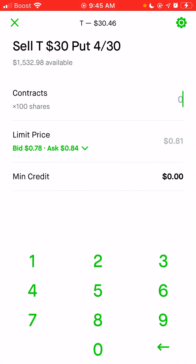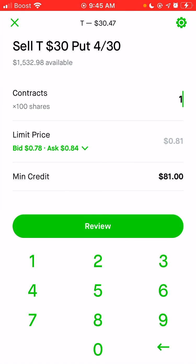So what this means is that, first of all, it will require $3,000 of collateral to sell this option. You won't be able to sell it unless you have $3,000 available in buying power in your account, just because of the risks involved. The maximum amount you could lose is the full $3,000 if AT&T were to go to zero by April 30th. So once you have the $3,000 collateral, you can sell one contract with that $3,000. The limit price is going to be how much you receive. So let's say we sell it for 81 cents. Multiply that by 100 and you get your minimum credit of $81.